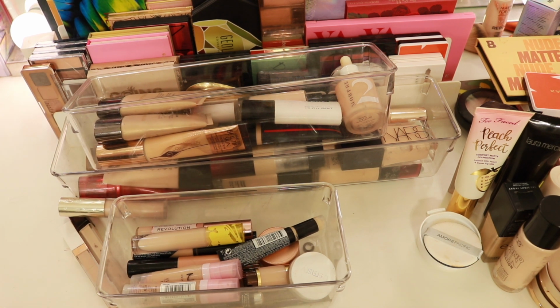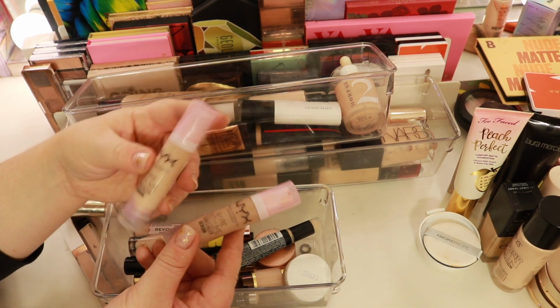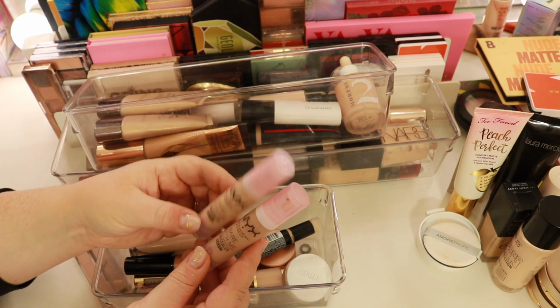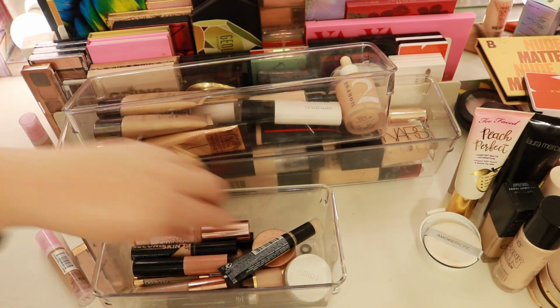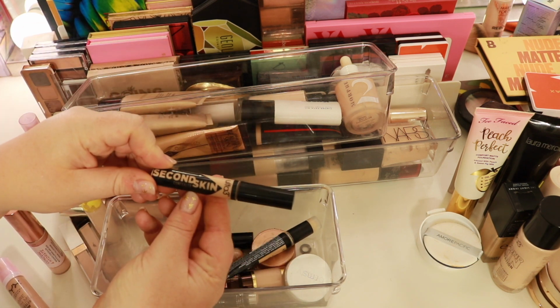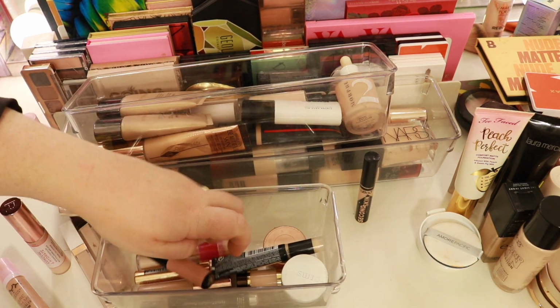Anyway, I'll just continue. So I have 2 of these, the light and the fair. The fair is actually way too light. I'll put this in the maybe, but the light is good. Kosas number 1 I love. Conceal and Hydrate from Revolution. I'm going to get rid of the Ultra 3 Second Skin Concealer. It's pretty average. My 2 Bobbi Browns I will keep.